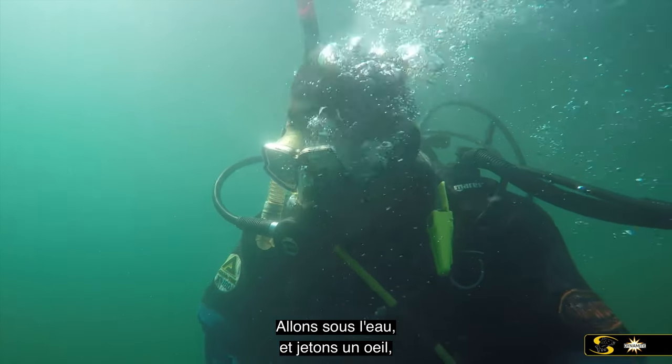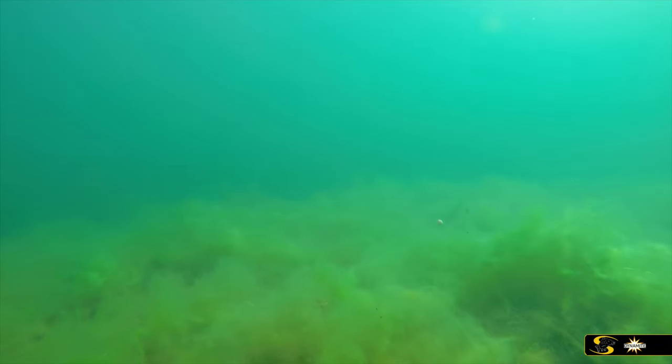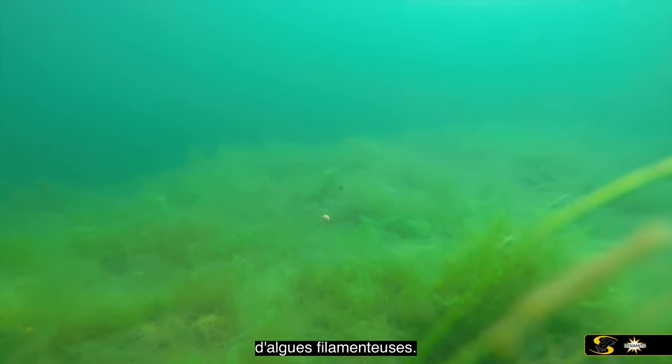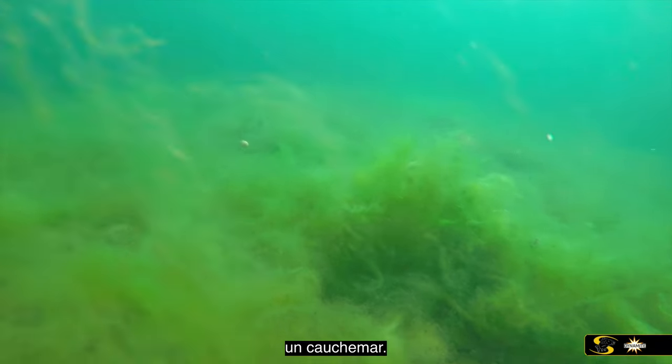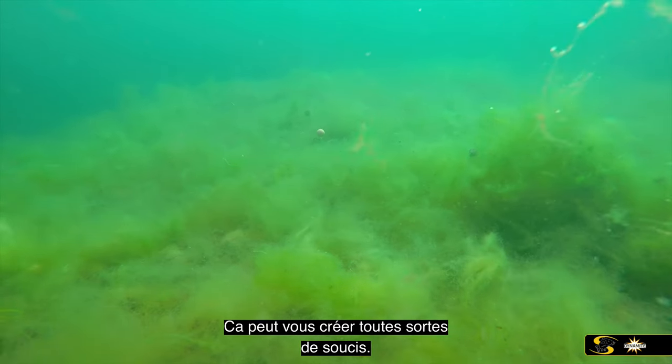So let's get under the water and have a look at how accurate we were. First up, it's my spot. And just look at that, exactly as expected. There is a load of candy floss weed over the top. This filamentous algae is an absolute nightmare to deal with. It really is. It moves around, the fish move it around. It can just cause you all manner of grief.